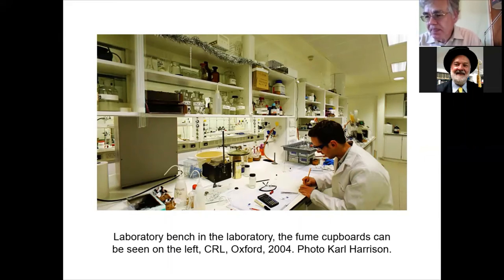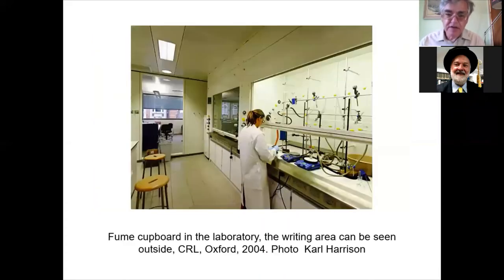We also have fume cupboards. Even this tiny laboratory, which is hardly much bigger than the average room, has four fume cupboards in it, and they're very long fume cupboards as well. Practically all the work now is done in the fume cupboard.